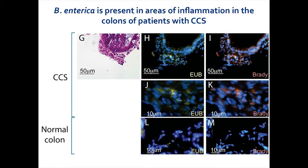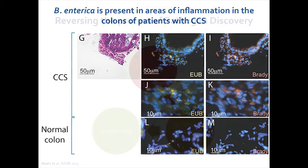We then decided to push this a little further and figure out definitively if this organism was present within tissue. Up on the top panels, we have a cord colitis syndrome colon biopsy. On the bottom panels, we have a control. Here what I've done is I've taken a eubacterial probe, stained in green, and stained a colon biopsy section. You can see a lot of the little green dots indicating where bacteria have invaded into the lamina propria, and this is at a higher magnification. We had also made Bradyrhizobium enterica specific probes, labeled them in pink, and you can see that almost everywhere there's a green dot, there is a pink dot, suggesting that Bradyrhizobium is present within the tissue of these patients.